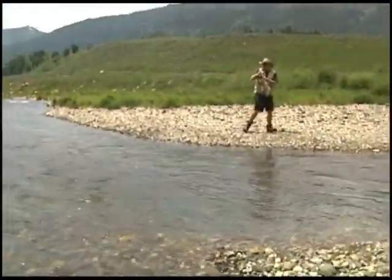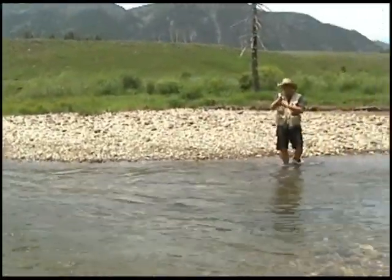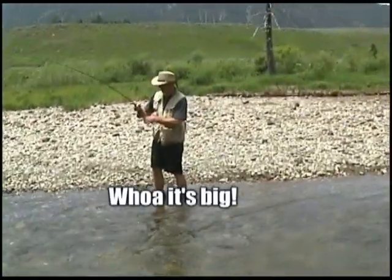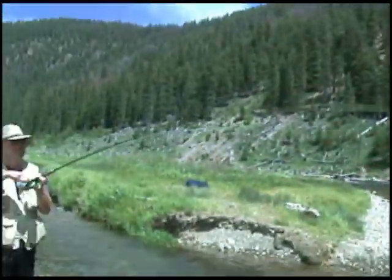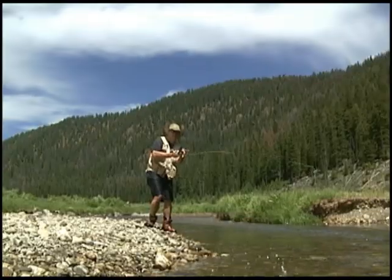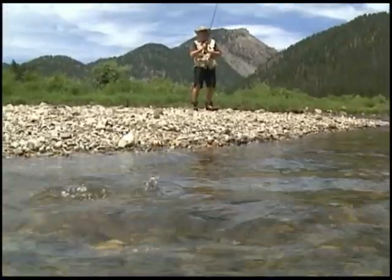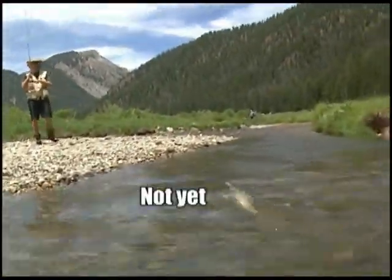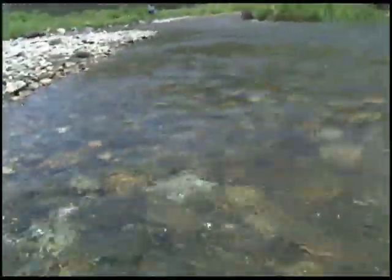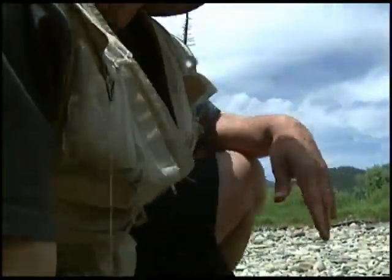Good job. That's tough wading. Oh yeah, nice bow. Whoa, it's big. Yep. Big bow. Try and get him. Woo! There he goes. All right. We got it. Oh man, that was exciting.